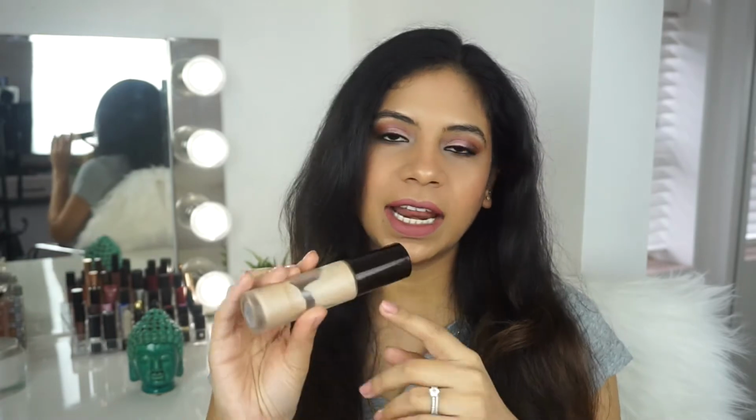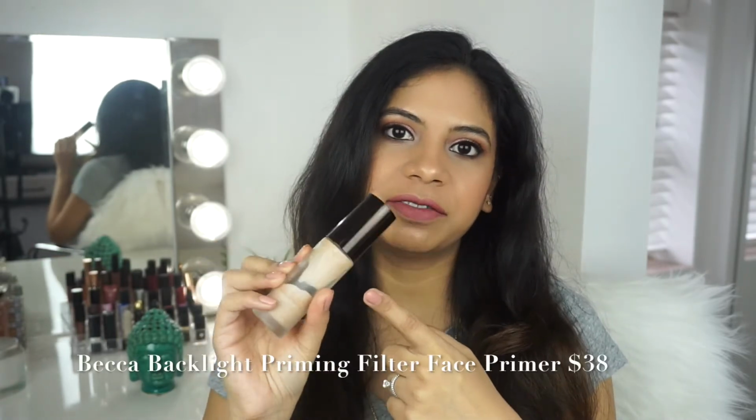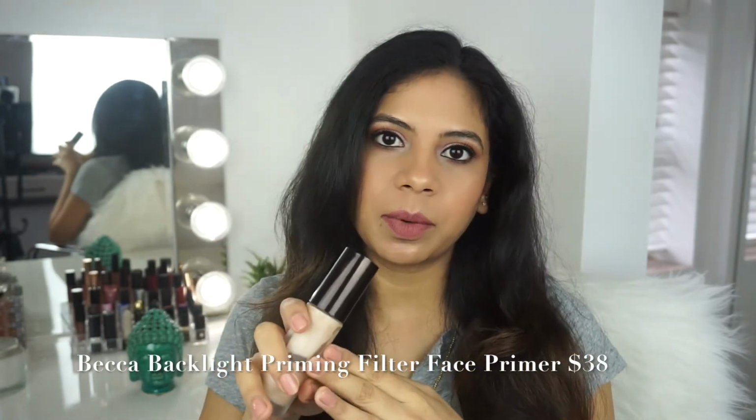So the next product will come as no surprise to you if you've been following me for a while. And it's the Becca Backlighting Priming Filter. This is an illuminating primer, and I feel like I can never do my makeup without this. Now, like I said, my face is very dry, so even though I apply moisturizer and beauty oil before I apply my foundation, I feel like I can always use more hydration.